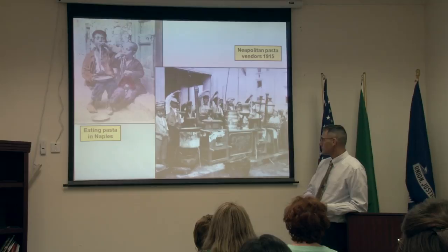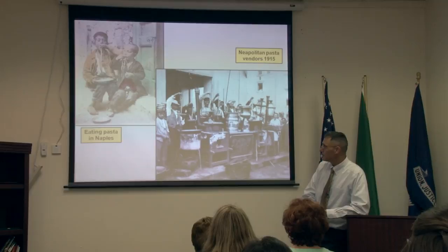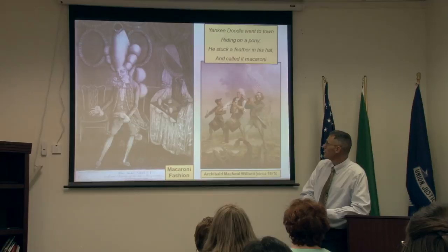And of course, these street vendors, this is the Burger King of the day. So you literally would walk down the street and see these vendors all cooking pasta. It was very cheap to get a bowl of it to feed yourself. Next slide. Now, we're going to talk about the United States just for a second.